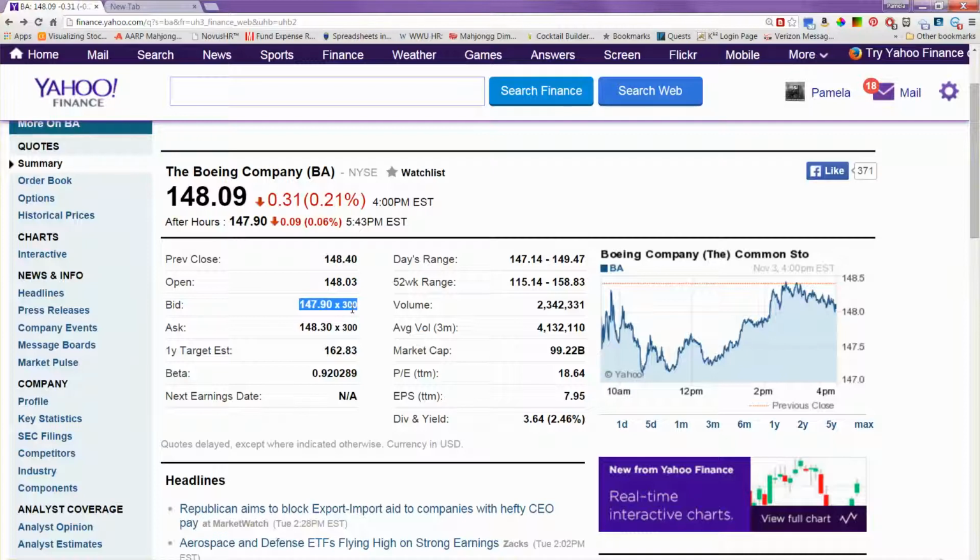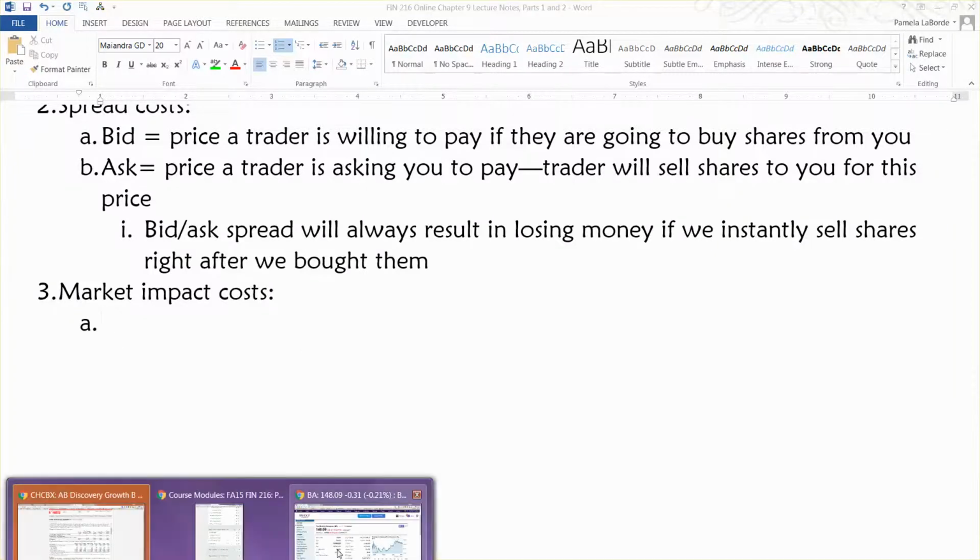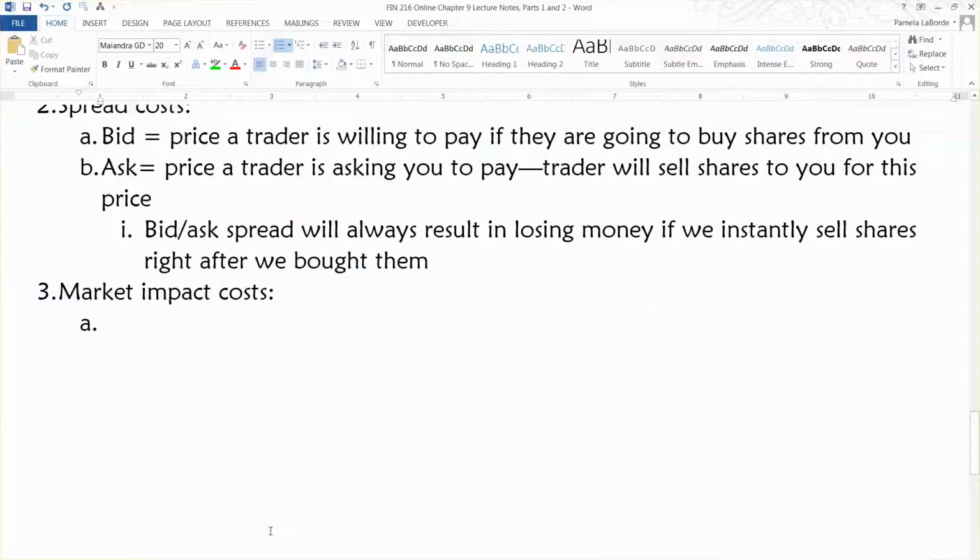There are more shares people are willing to purchase, but for a lower price than this. I can't remember what that number was. 147.90. So we know there were 300 shares at 147.90, and that was the best possible bid price that existed because that's the one that was reported, and that website only reports the best ones. So I know there are others, but they're at lower prices.